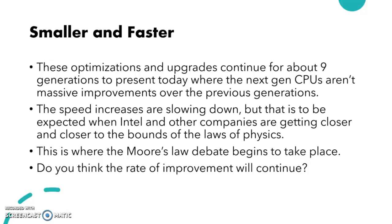Do you think the rate of improvement will continue? Personally, I think it's about 50-50 if it's going to slow down significantly or speed up, but that's just my opinion.